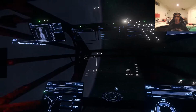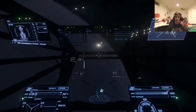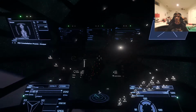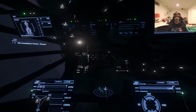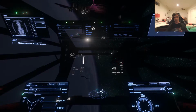I found myself once again enjoying flying the Constellation, and that's what matters. And what we're seeing here is already an incredible improvement in its performance, where it's actually got some maneuverability. Now, again, it is what they call a medium multi-crew ship, mostly exploration, light freight, 96 SCU.